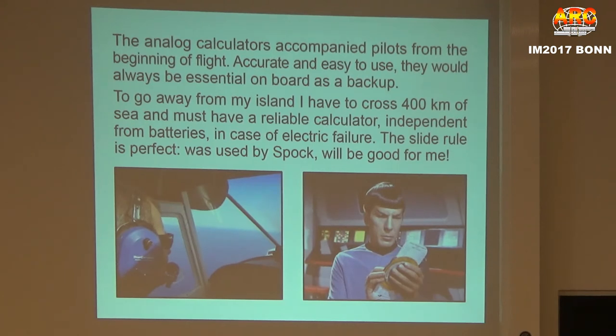The analog calculators have accompanied pilots from the beginning of flight. Accurate and easy to use, they will always be essential on board as backup. To go away from my island, that is Sardinia, the island of Nicola, I have to cross 400 kilometers of sea and must have a reliable calculator, independent from batteries. In case of electric failure, the slide rule is perfect. It was used by Spock, so it will be good for me.